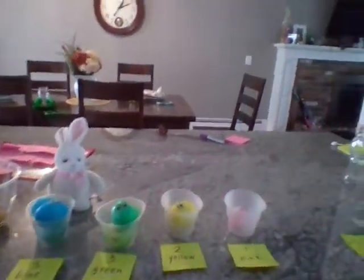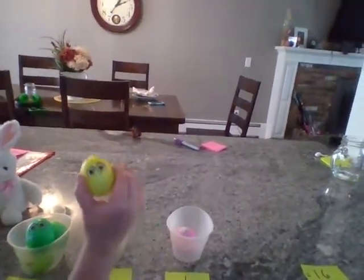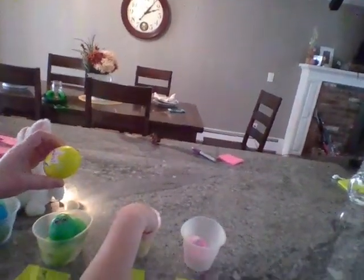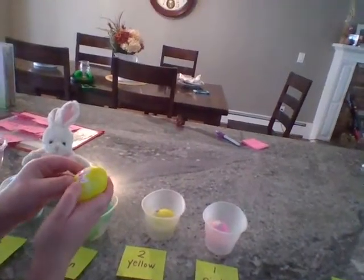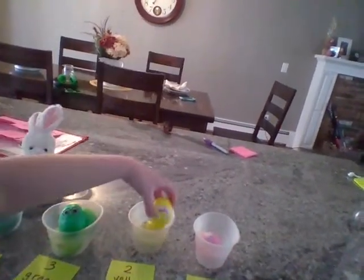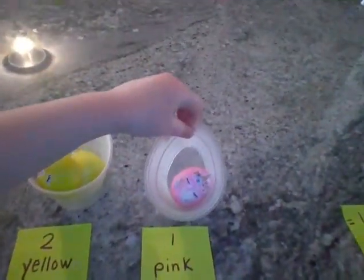Three green. Two yellow. And this is also another cute one in there. And then, oh, looky, so cute. There's also a unicorn. Oh, there's a unicorn one in there. Let's see. Hold it up to the camera. There's eggs and unicorns. Oh, my goodness. Wow. So there's two of those. And then there's just one little lonely pink one in there.